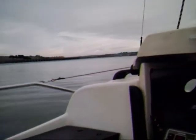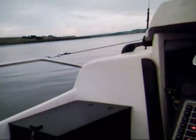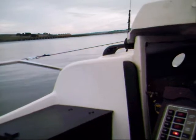Well, we got over the bar, but we came in here and there was just a thin ribbon of water. I had to anchor up, didn't think to film it, anchored up about roughly where I am now, and I've just started to get the anchor back in now. Now we've got water, we can get on our mooring. So another day over, well, will be as soon as we're on the mooring.